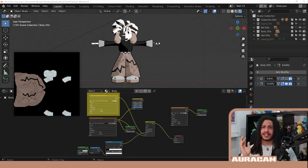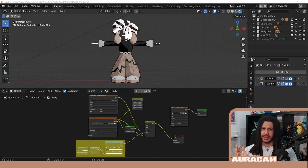Now, I'm still getting the hang of it, but I think this is how it works. So this is the base texture, this is the exact same texture but just slightly darker, and this controls how much of the darker shading is actually shown. When you mix them together, this is the result.